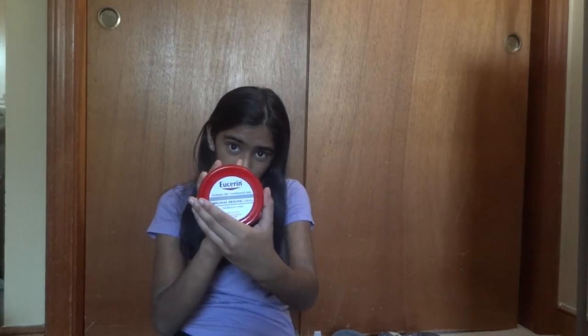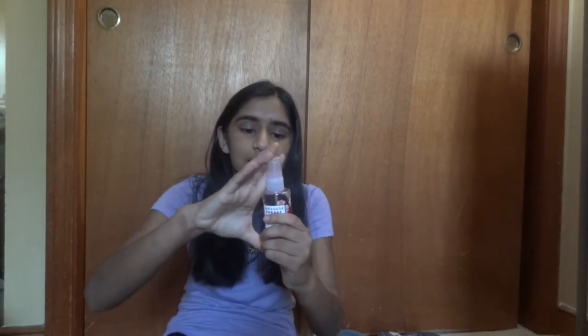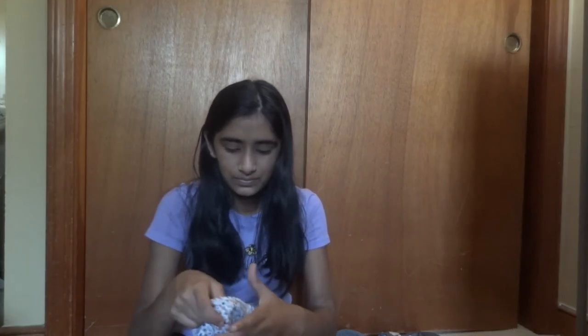And then right here we have Eastern Regional Healing Cream, because I have eczema and I need to take care of my skin. We got some fragrance lotion right here. I only use this for my hands. And then right here we got a little perfume, or body spray I guess, from Bath & Body Works. It's Japanese Cherry Blossom. And then right here we got deodorant, some Dove. Then we got another mask. Once again, and I think that's it.